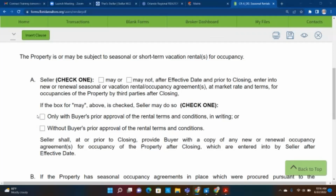Okay, let's continue reading here. Obviously Scott and Michelle and Freddie know this addendum, but we haven't gotten to all the parts of it yet. We're just saying, hey, property went under contract. The effective date is today. Going forward, now if I'm the seller, can I still make bookings, or can my property management company still make bookings going forward, for short-term rental?